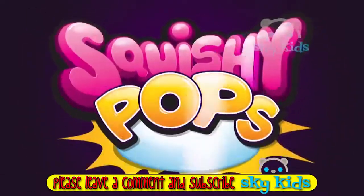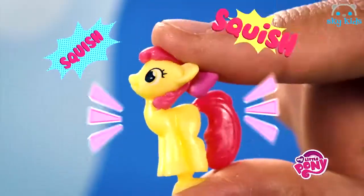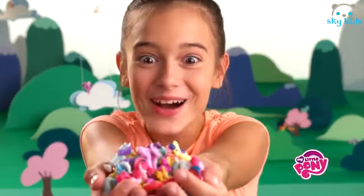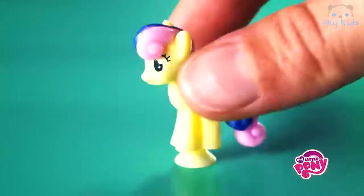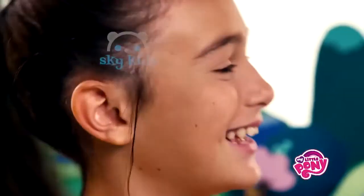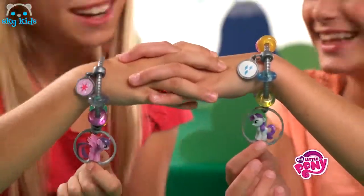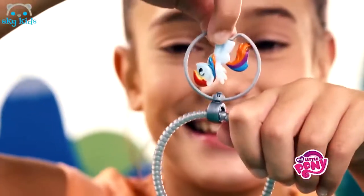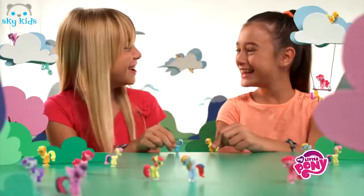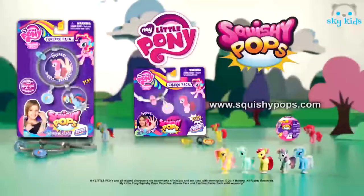Pop and squish, pop, pop and squish. We are really fun to squeeze. Pop and squish us as you please. Collect the ponies, gems and charms, and then wear them on your arms. Pop and squish, pop, pop and squish. Squish us, you'll never stop. All together. Rarity with Twilight Sparkle. Add the charms, pink, blue or purple. Put Rainbow Dash upside down, then pop her all around. Collect us, you'll never stop. My Little Pony Squishy Pops capsules, charms, and packs, each sold separately.